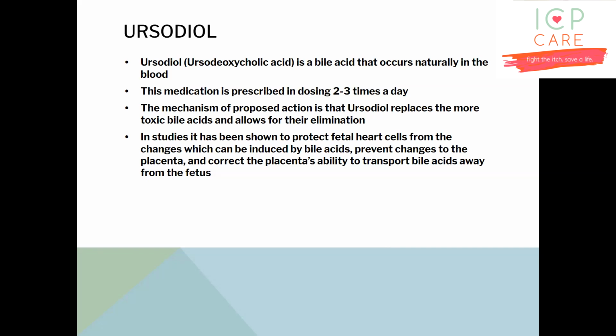And in theory, it should be replacing the more toxic bile acids and allowing them to excrete as less toxic. In other studies, it's been shown to protect the fetal heart cells from changes induced by bile acids, preventing long-term changes to the placenta, and correcting the delivery to transport the bile acids away from the fetus. So this should help the fetus, but again, depending on the study you read, they don't always say that this is a guarantee.